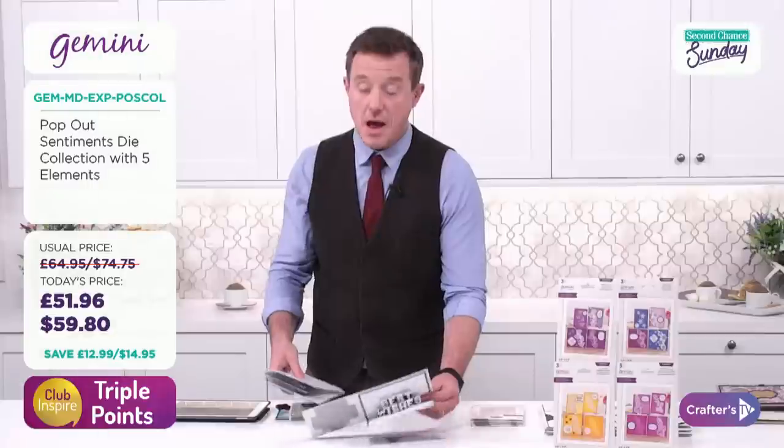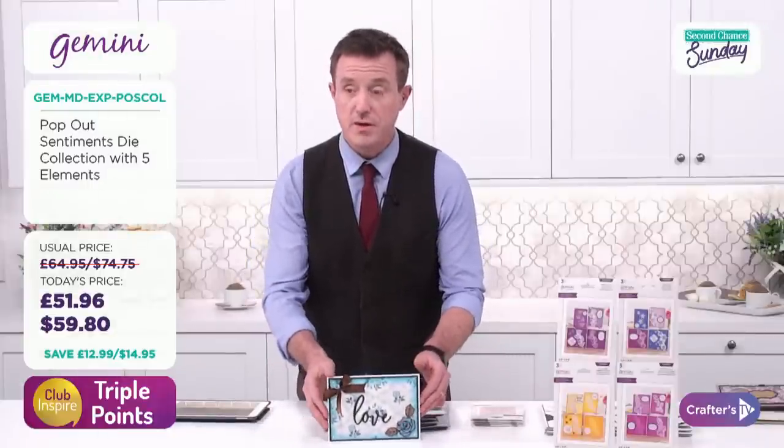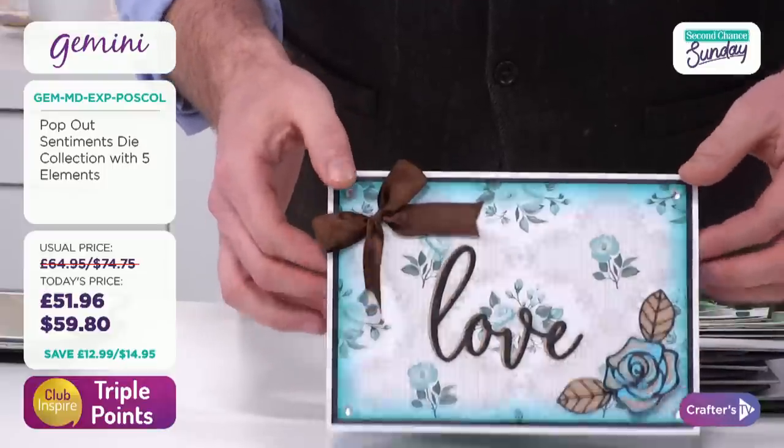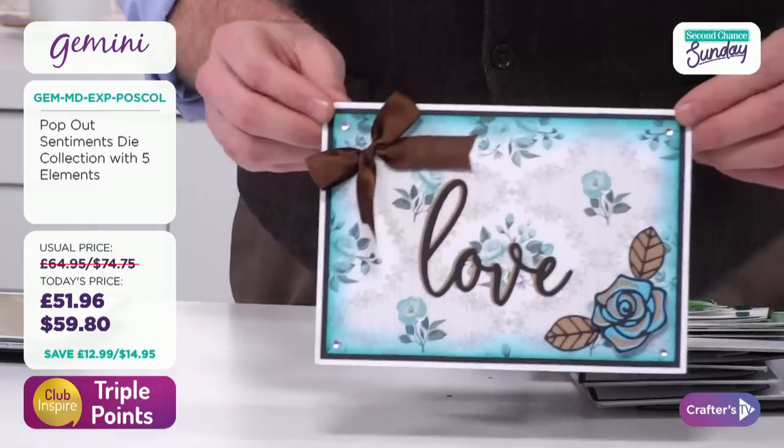But as you can see, if you're looking at that for the first time, I'll just show you one more card here again. If you are looking at these for the first time and you're thinking to yourself, I like the idea, but this is going to be super difficult to do, isn't it? I mean, look at it. It's going to be impossible. Really simple when you've got these dies.